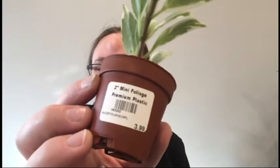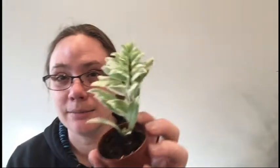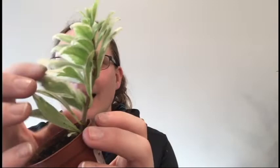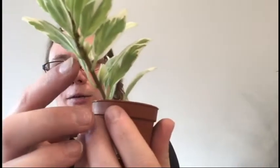So the first one is kind of an odd case. I was looking at the terrarium section where they just have a whole bunch of little plants that are basically all labeled like this. And I saw this guy, and the leaves are fuzzy, like my Alsobia. They're variegated. It's got little flowers coming in, like at the base of the stems there. The hair on the stem itself is red.